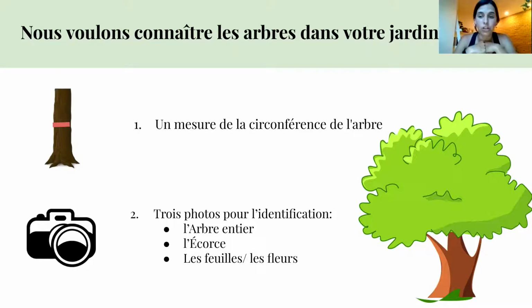We're really encouraging residents to try and identify their own trees, and we have a number of resources that I'll go through just after this. But we're hoping to get these photos so that we can confirm that identification or do that identification for you. And so we're asking for 1 photo of the entire tree, 1 photo of the bark, and photos of the leaves and flowers, if possible, if it's flowering.